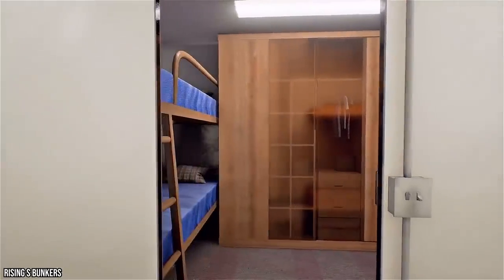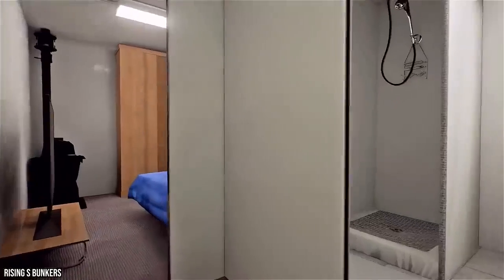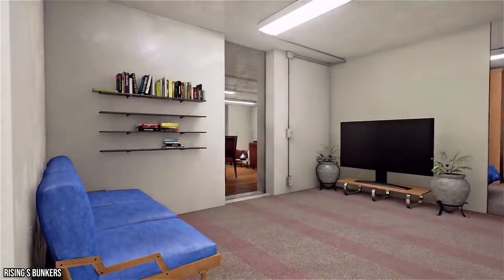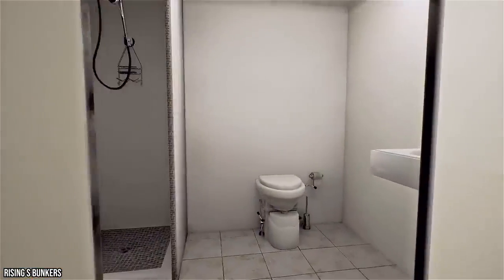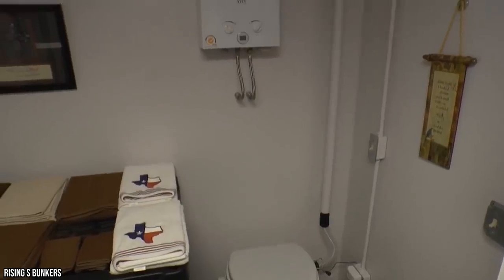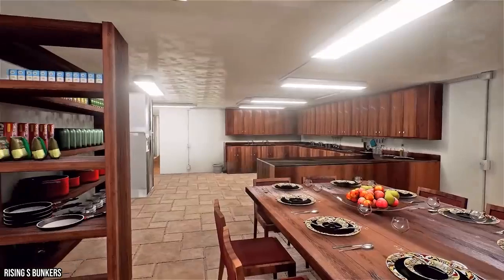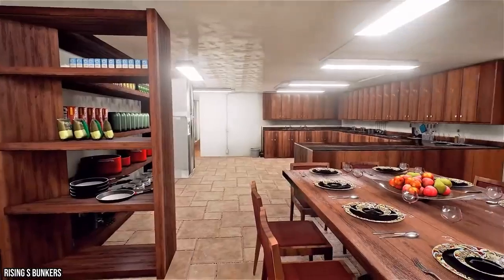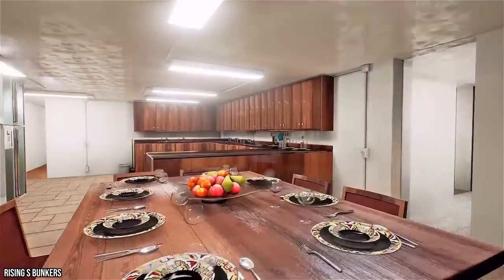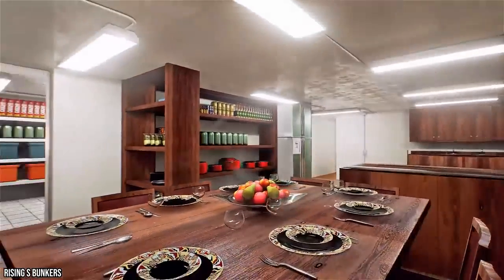Next up, we have the second most expensive bunker within Rising S's catalog, the Presidential, at an immense $4,200,000. This model has enough room for 38 beds altogether, including master bedrooms with queen-sized beds and even 7 futon couches for further sleeping space. There are also personal bathrooms and showers available with a water heater, a water pressure pump, and gray water evacuation tanks. The spacious kitchen has the same facilities as the Venetian. The Presidential has a large family room to relax in. There's a large dining table and even a dining hall.